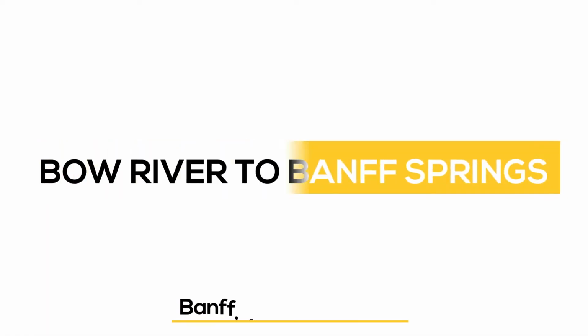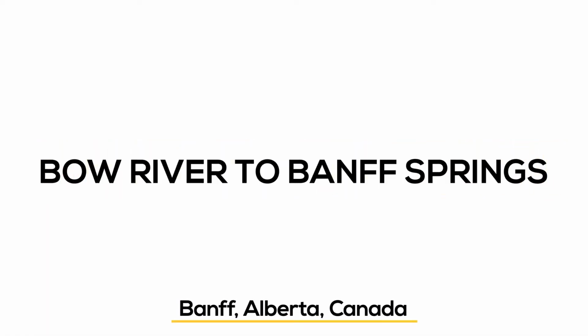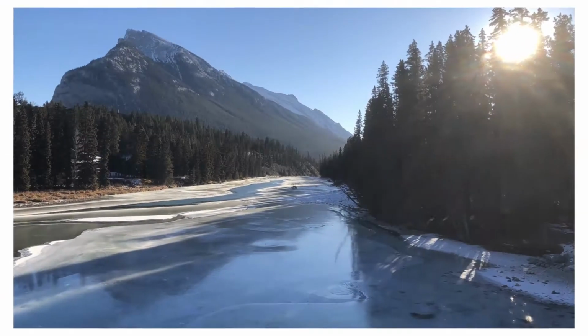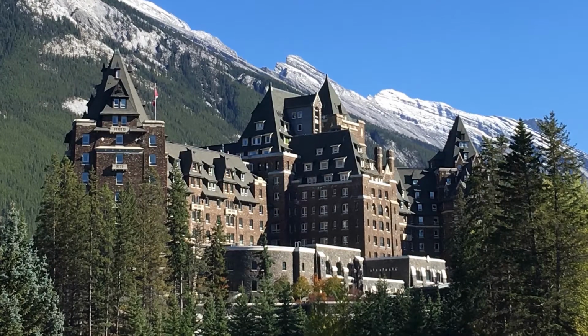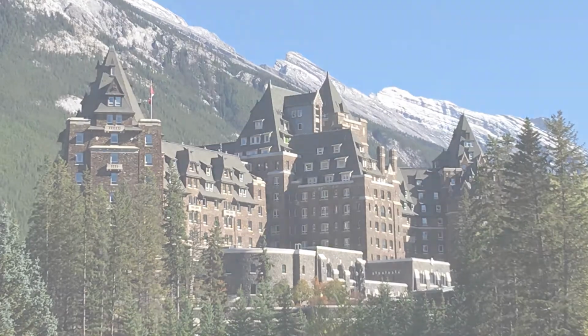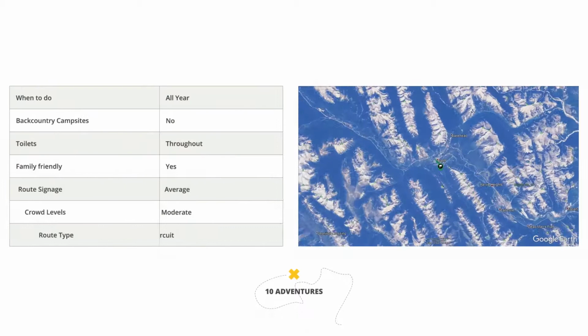This is Bow River to Banff Springs, one of the best family hikes in Banff National Park. One of the best walks in Banff is the classic walk along the Bow River. This trail is perfect for beginners or those with limited physical ability, offering beautiful views of the forest, scenic Bow River, Bow Falls, and the Banff Springs Hotel.